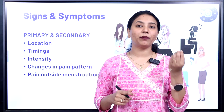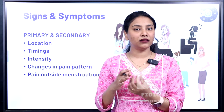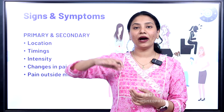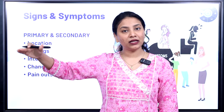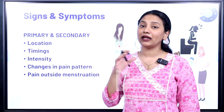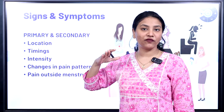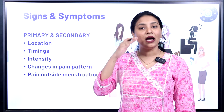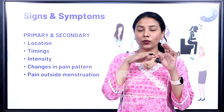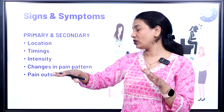In primary dysmenorrhea, the pain will peak in the first 24 hours and slowly start subsiding on the second and third day. The scale should go down. But in secondary dysmenorrhea, the pain will go high during the menstruation. It can be maintained or it can decline, but the pain will still be there even after menstruation. That's a characteristic feature. Intensity: as I told you, primary will peak in the first 24 hours or the second or third day and it should subside. But for the secondary one, the peak can be anywhere between the week before the menstruation or during the menstruation, and it can also continue.